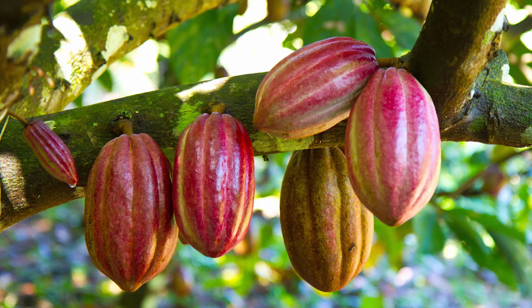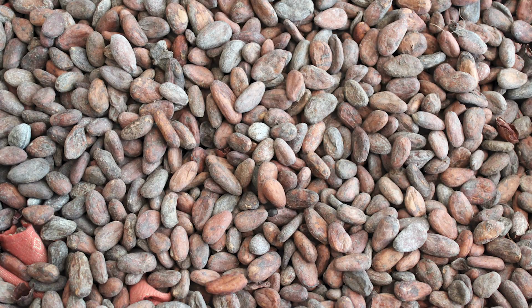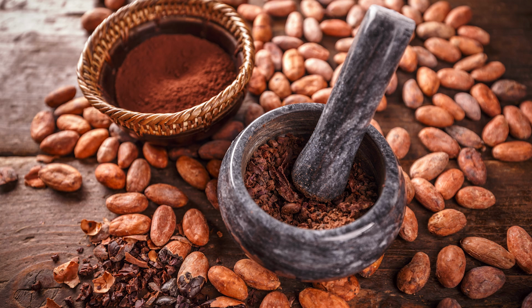What is ceremonial cacao? How is it different from normal hot chocolate that we get at the regular store? Ceremonial cacao is 99% different from the conventional dark chocolate or hot chocolate powder that you find at the store. It is made sustainably by fermenting the beans and then stone grinding the beans. So there's very minimal processing involved, and nothing is added or removed from the beans. No nutrients are removed and no chemicals are added.